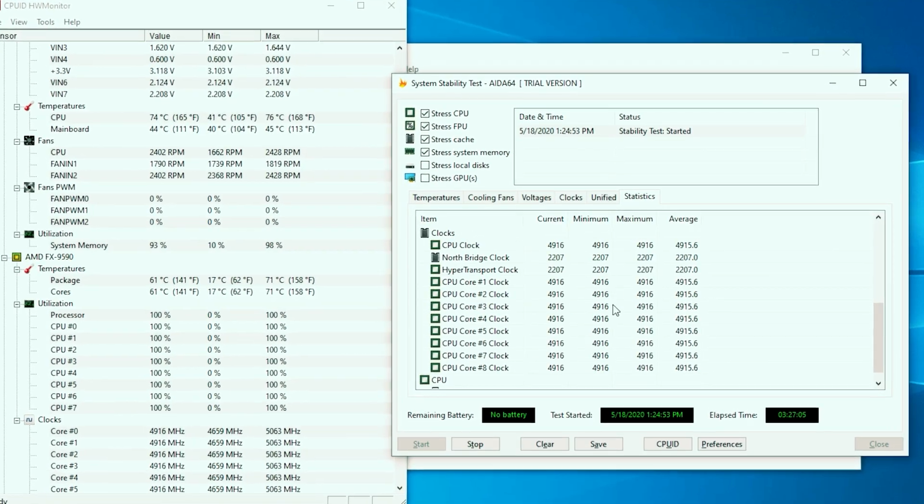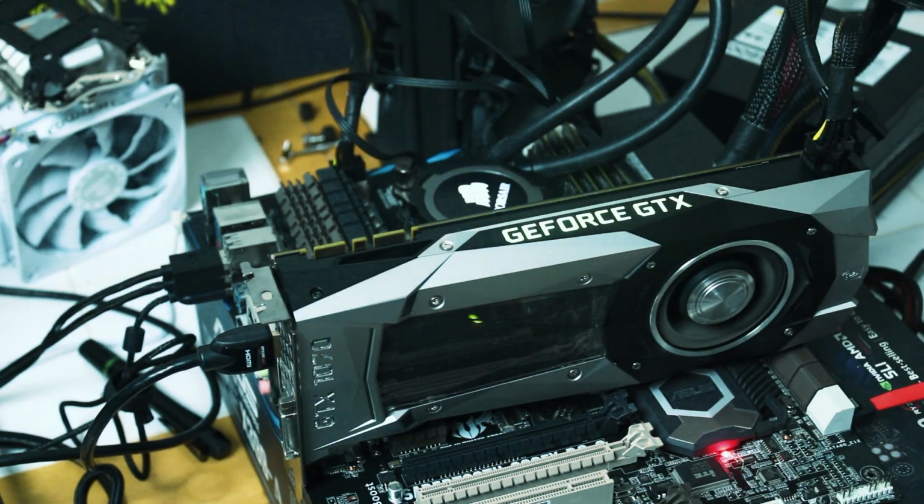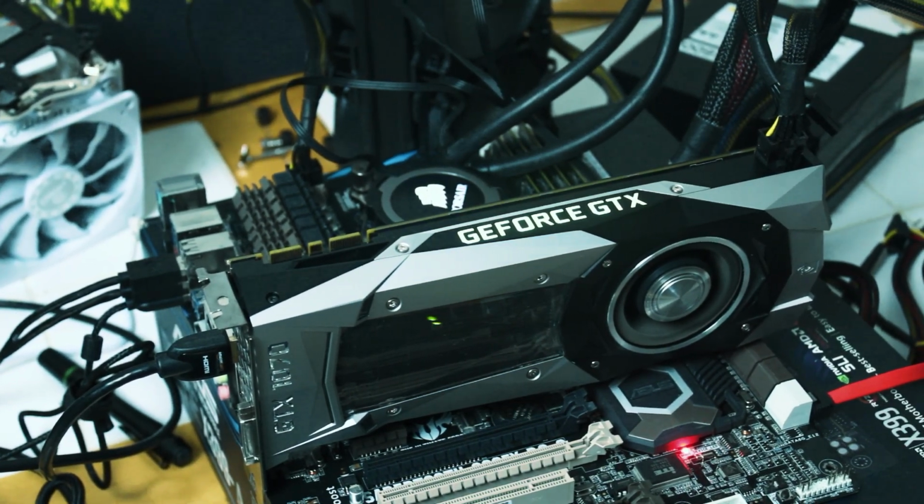And while temperatures were fine during AVX loads, which the 9590 tops out at around 70 degrees C, the amount of noise and voltage required to maintain this stability is a hard trade-off. It's just not a viable option for everyday use, maybe only during your gaming sessions.